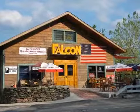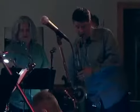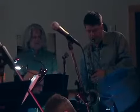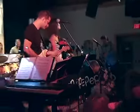The building has been many things over the past century, but never anything this lively. And it all evolved in Tony Falcone's backyard. It wasn't a small house concert series, not like my living room. This was a building I had built behind my house, and I built it with that in mind, of a place where we could have community and have music.